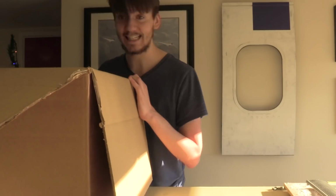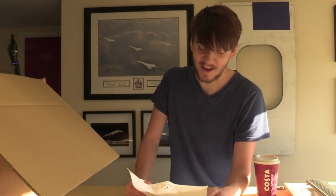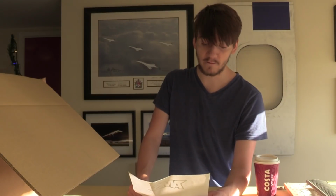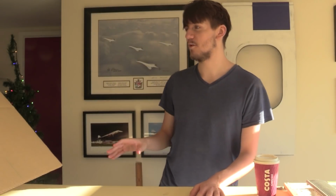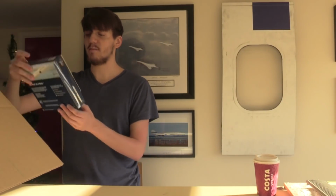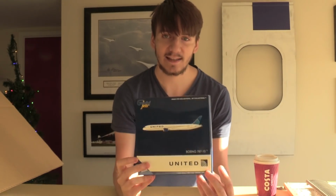And we can open the box now and reveal all of the planes. Wow, this box is deep, I can say that. I've got the confirmation letter here, and I can tell you, I'm really excited about this one. There are some models in here that I've wanted for a very long time, and I can't wait to unbox them. Okay, and with the box over there, we can now reveal what the models are. So starting off, we've got a bunch of packaging. And the first model we have is the Gemini Jets United Airlines Boeing 787-10 Dreamliner.